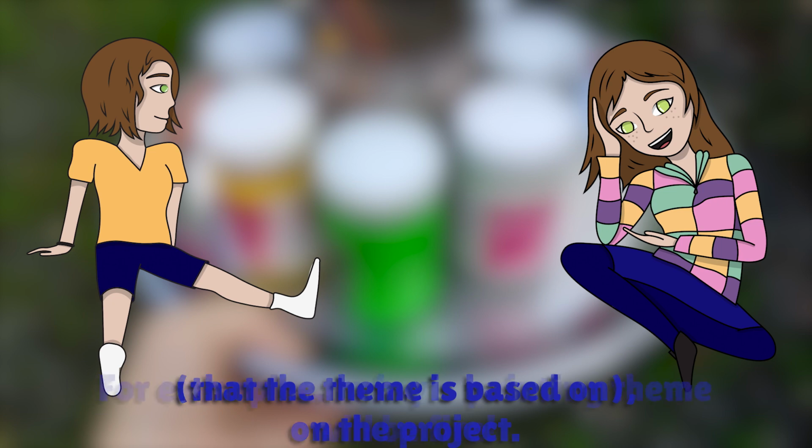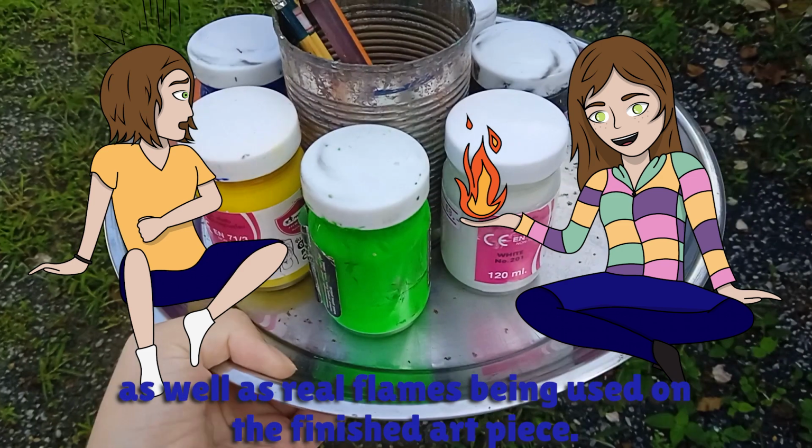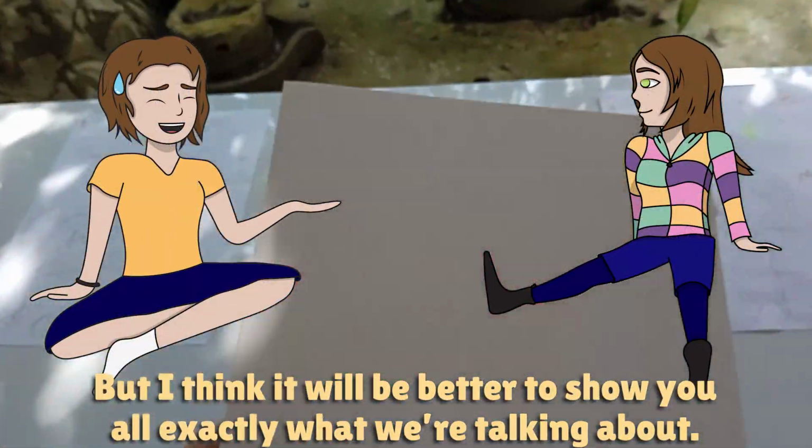the project. For example, today's painting theme will be fire. This means you'll see loads of warm colors relating to fire, as well as real flames being used on the finished art piece. But I think it'll be better to show you all exactly what we're talking about.